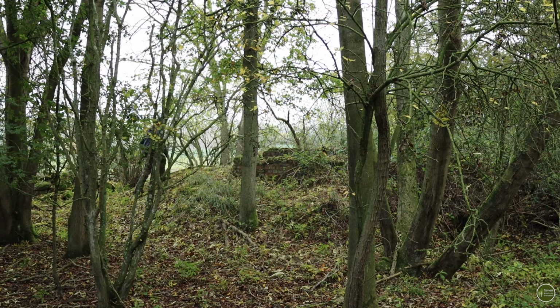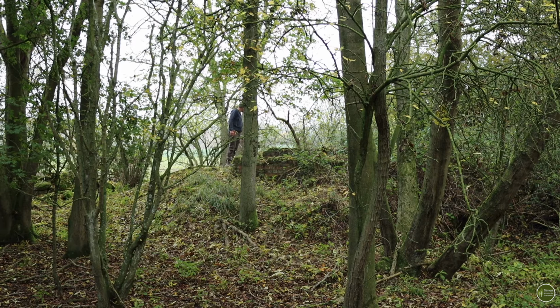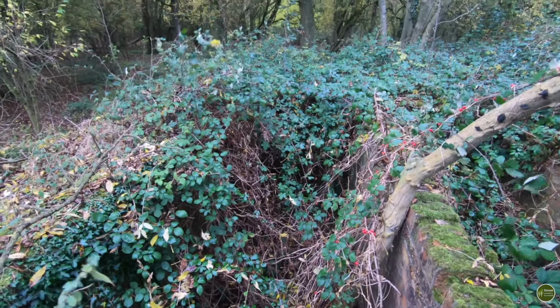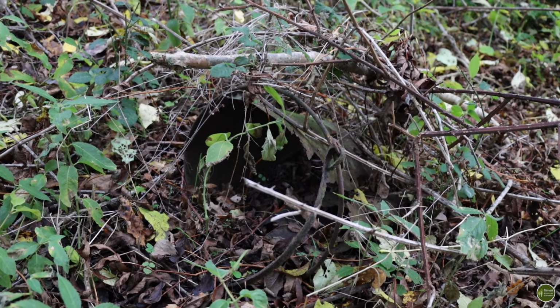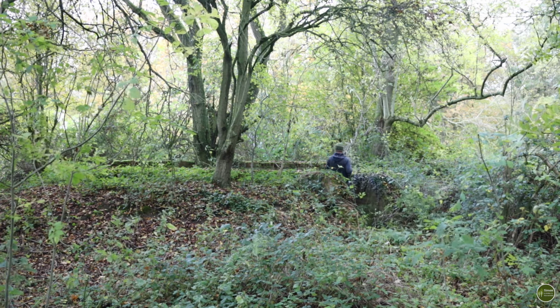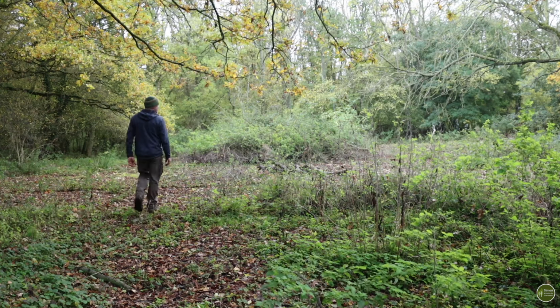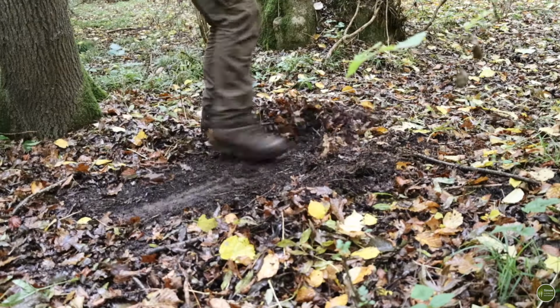I'm going to continue having an explore around. There's some bits of brickwork that I can see dotted about. I'm going to go and check those out and see what we can find. I can't believe how much concrete there is still here. You walk amongst these trees and you kick your feet and you assume there'll be mud underneath the leaves, but it's concrete. There must have just been loads of huts and buildings here.